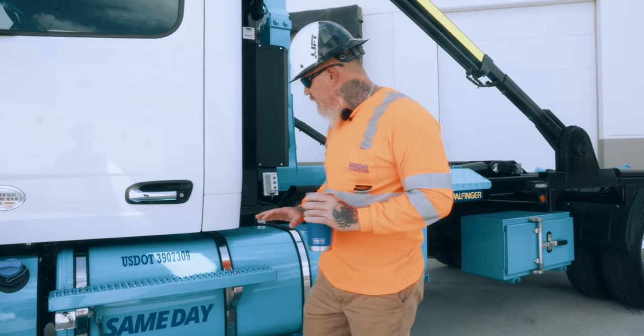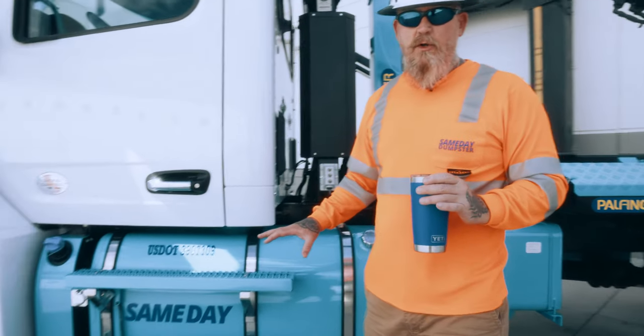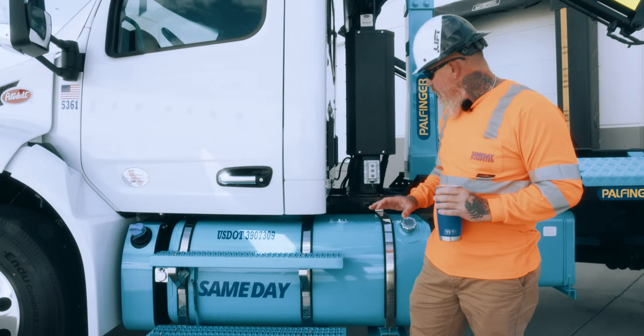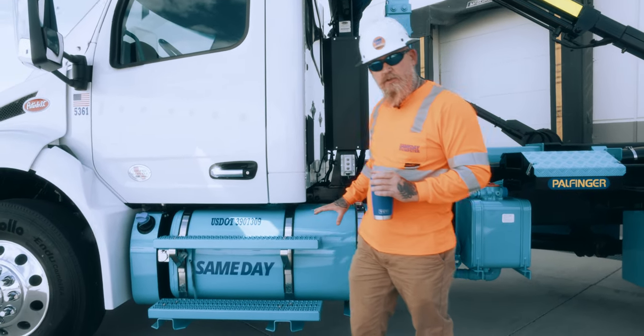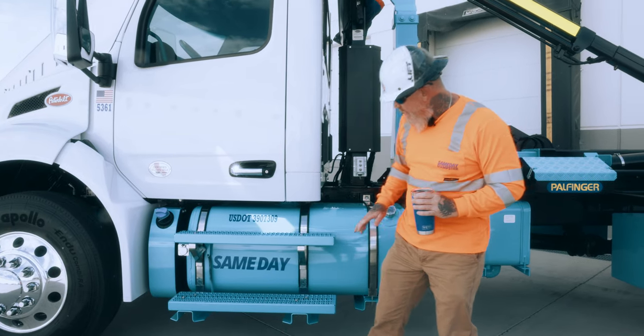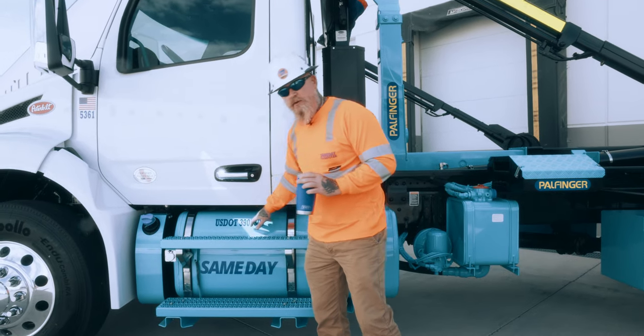The next part you're gonna see is the fuel tank. This thing can carry a lot of fuel for a medium duty truck. This is an 80 gallon fuel tank. You'll see that we did some customization to it. We took the tank off, we sandblasted it, we painted it, and then of course, we decaled it with our name and with our DOT number.